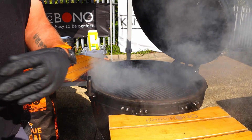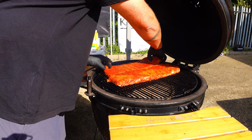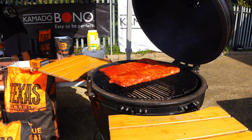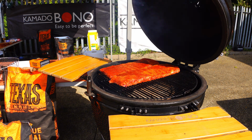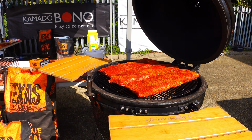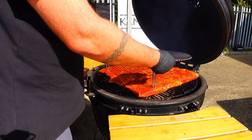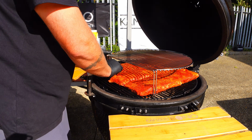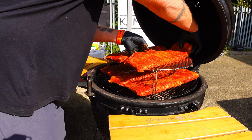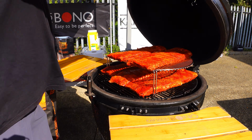Got the temps, got the smoke going, the ribs going. Then an extension, does not fit. 2 more racks over the top. We've got 5 racks going today. That's it.